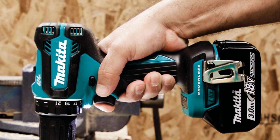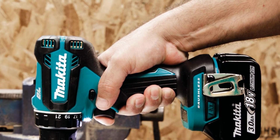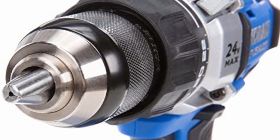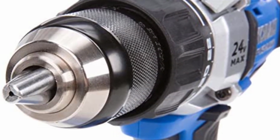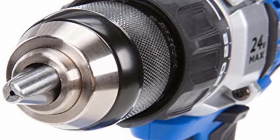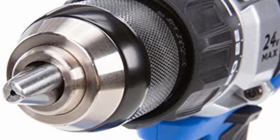This battery is quite powerful when compared with other options. It is used to power its inch chuck size for great drilling performance and high motor speeds. Another great thing about this cordless drill is that it is the most durable option present in this article. You get a 5-year warranty along with decent build quality.